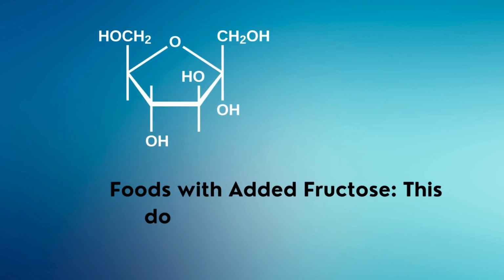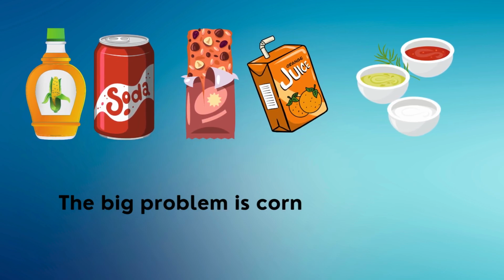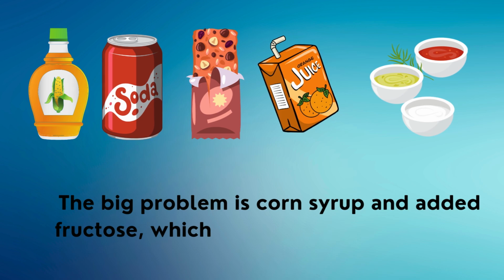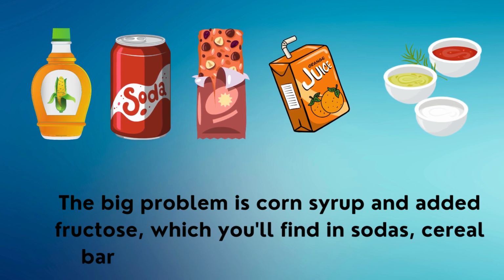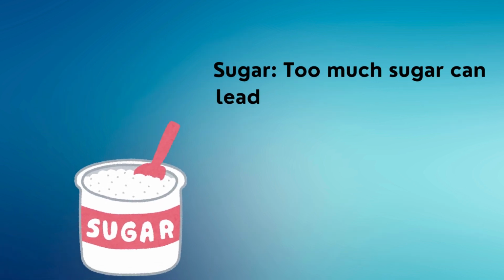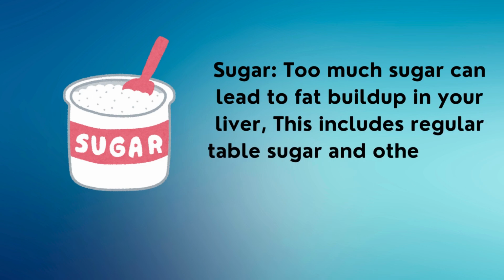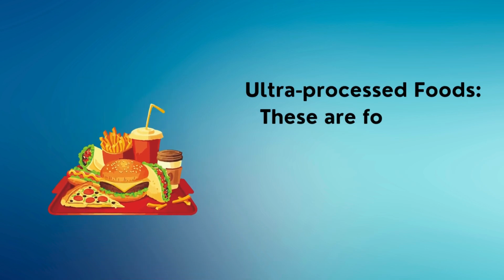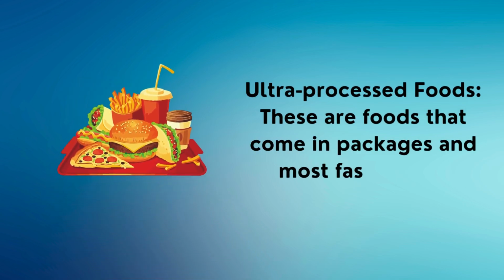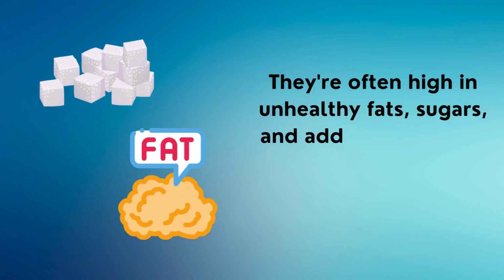Foods with added fructose. This doesn't mean fresh fruits. The big problem is corn syrup and added fructose, which you'll find in sodas, cereal bars, fruit juices, and many sauces. Sugar. Too much sugar can lead to fat buildup in your liver. This includes regular table sugar and other forms of added sugar. Ultra-processed foods. These are foods that come in packages and most fast foods. They're often high in unhealthy fats, sugars, and additives that can harm your liver.